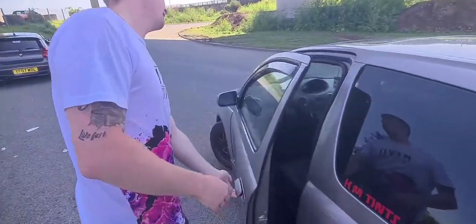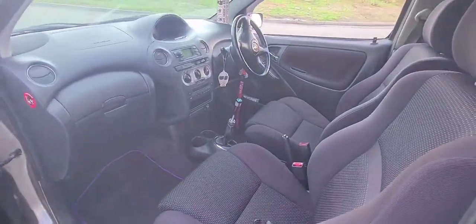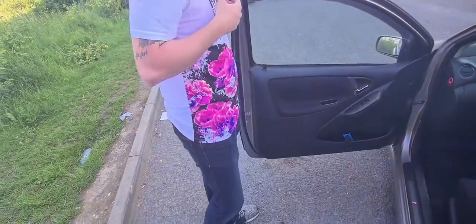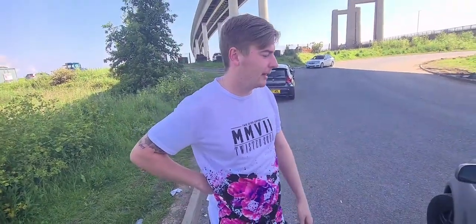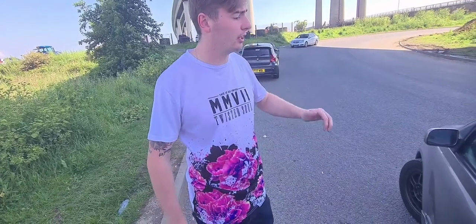What else? Inside here, it's all standard apart from the gear knob. The gear knob's a tall weighted one, and it's neochrome to go with my colour scheme. With weighted gear knobs and everything like that, how do they feel? It doesn't really feel any different. I mean, the standard gear knob on that sits quite low. I wanted something higher.